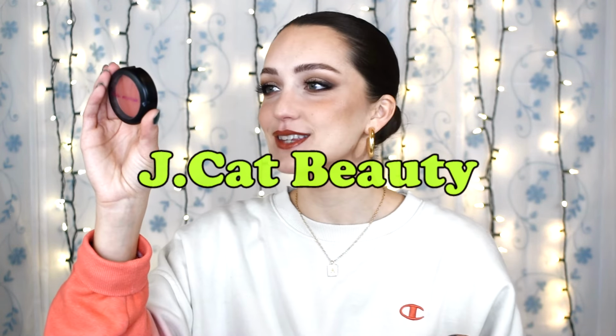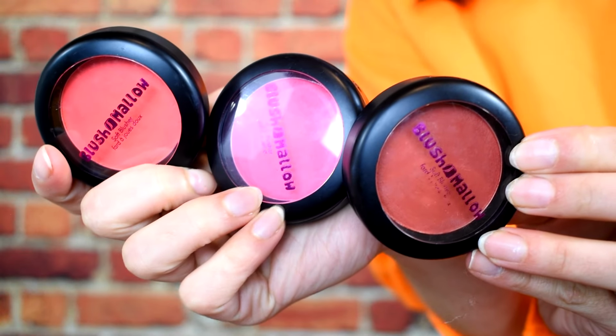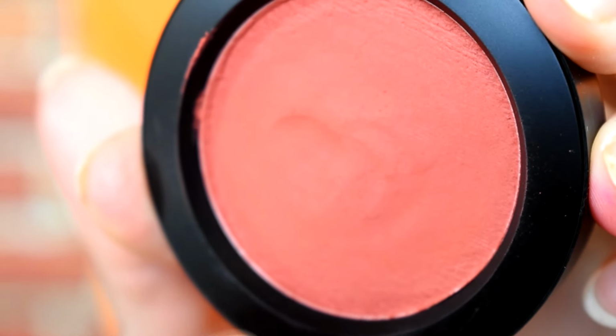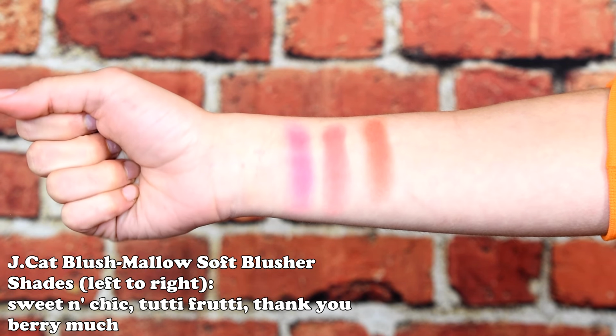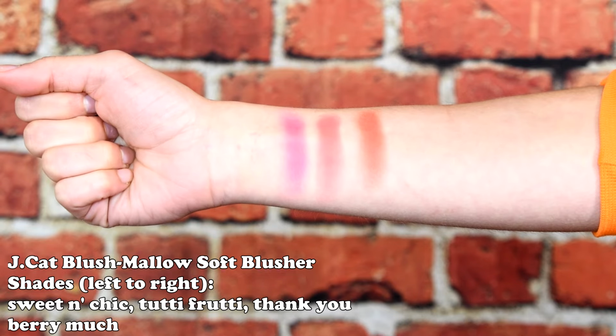JCat Beauty, it has to be their blush mellow soft blushers. These are so good. I have multiple shades. They're really unique, cloud-like, pillowy, sort of bouncy texture, and they're a cream blush, but they dry down to more of a powdery finish. So if you want something a little blurring on the cheeks, you want something that's not going to slip and slide around, definitely check out these from JCat. They're super underrated, but super good.